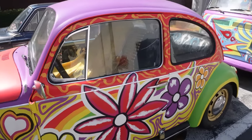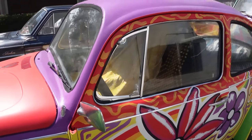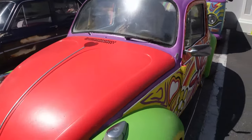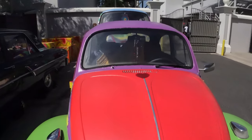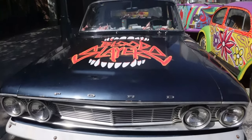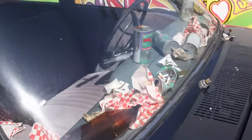And then this buggy has a very similar sort of paint job to the bus, and we can see there is a tarped figure in there, so probably a body in the car. But a little buggy here. It looks really great, very colorful, and very excited for this. But easily my favorite of the cars is this Blood Slayer one. We have a lot of great detail in here, looking like they're drinking blood.